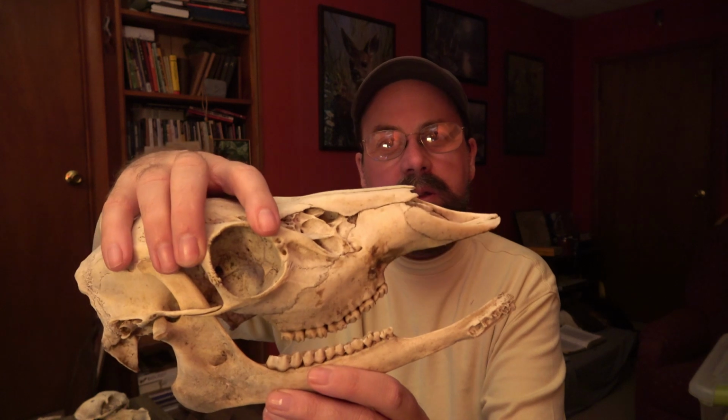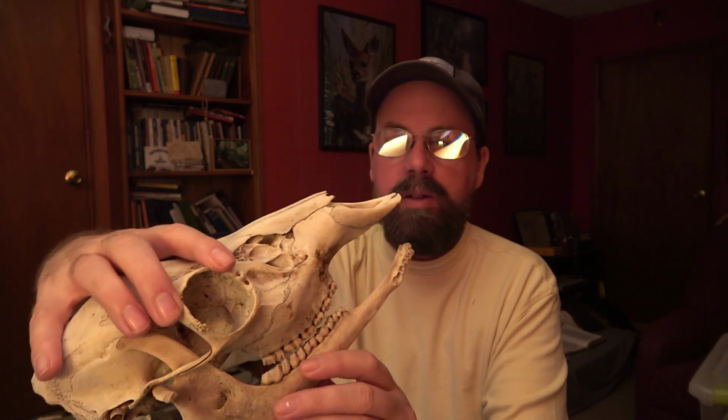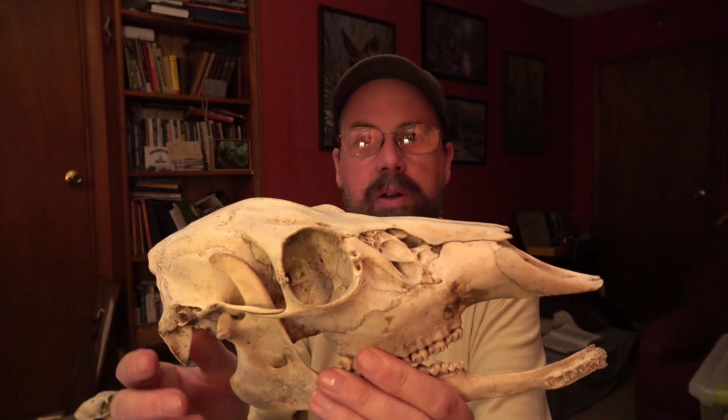So a lot of you should know what this is. So if you guessed a deer, you are correct. This is a doe. There's no antlers. It doesn't have any scars from previous antlers either. So this is a doe, a deer, a female deer. All right, I won't sing for you.